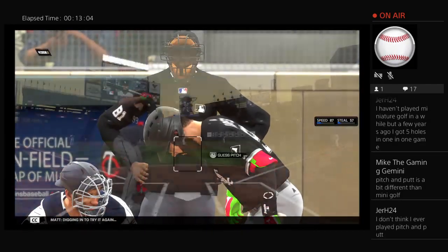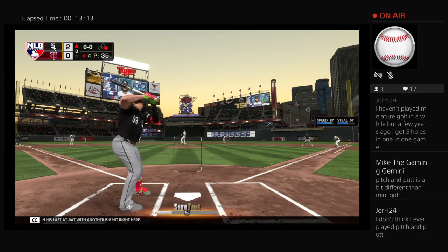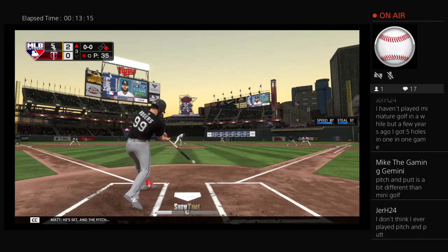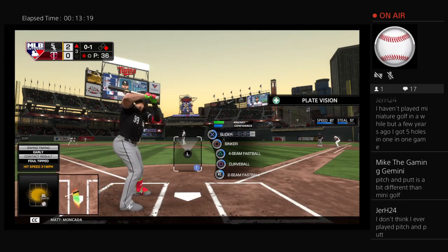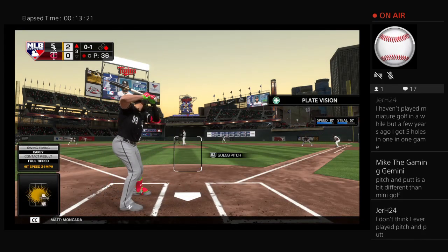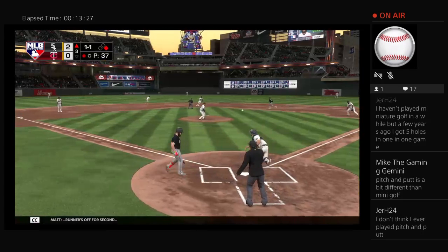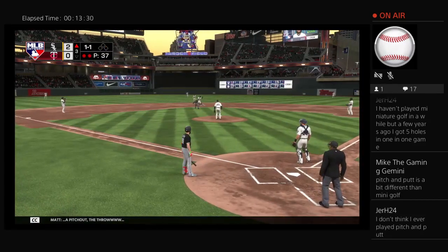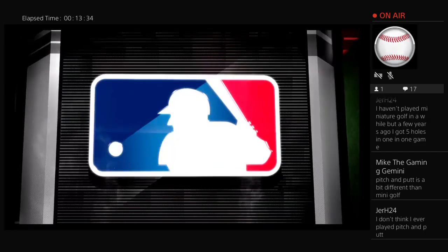Digging in to try it again, Mike Rogers. He'll try to follow up the double in his last at-bat with another big hit right here. He's set, and the pitch. Swing and a little tapper. Foul ball, however, strike 1. Moncada, a runner at first with 1 gone in the inning. Runners off for second. A pitch out. The throw. And just great defensive baseball there as they will nail him at second on the pitch out.